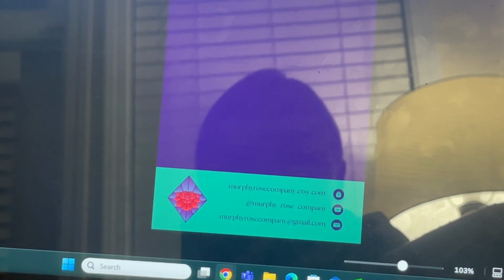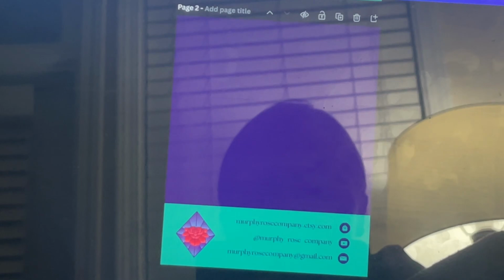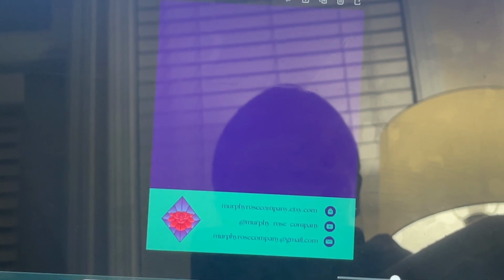But my plan for the rest of this page, in the purple section, is to add care instructions. You know, how to take care of your stained glass, how to wash it, how to hang it, things like that. And then this way we've got a 3-in-1. We've got a thank you side with a thank you note, we've got care instructions, and we've got a little section for a business card with contact information. Yeah, I'm liking it so far. There's still some more work to do, but things are looking good.